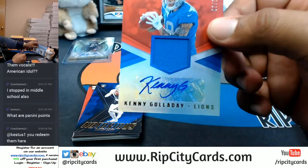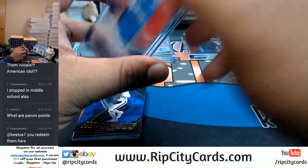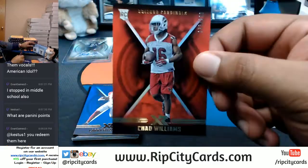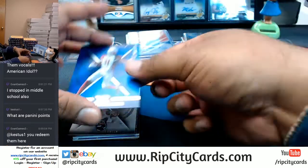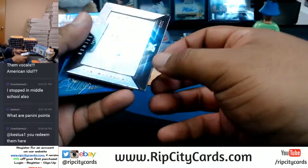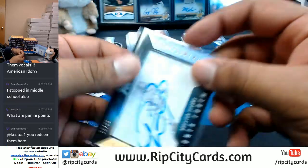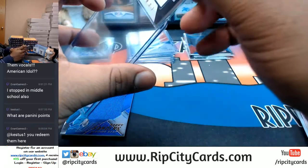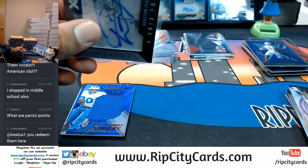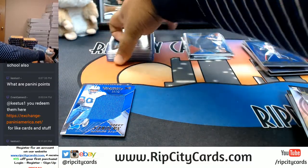Kenny G, RPA to 75 for the Lions. Lions so far, killing it. Two Kenny G autos to 49 for the Raiders, Derek Carr. Chad Williams, Cardinals. Larry Fitzgerald, Cardinals. Then we have base card, auto four, Dante Foreman of the Texans. That's number 1099. That's not going to work. Where my 120s at? There they go. Boom. These are all autos, so I just keep all the autos together.